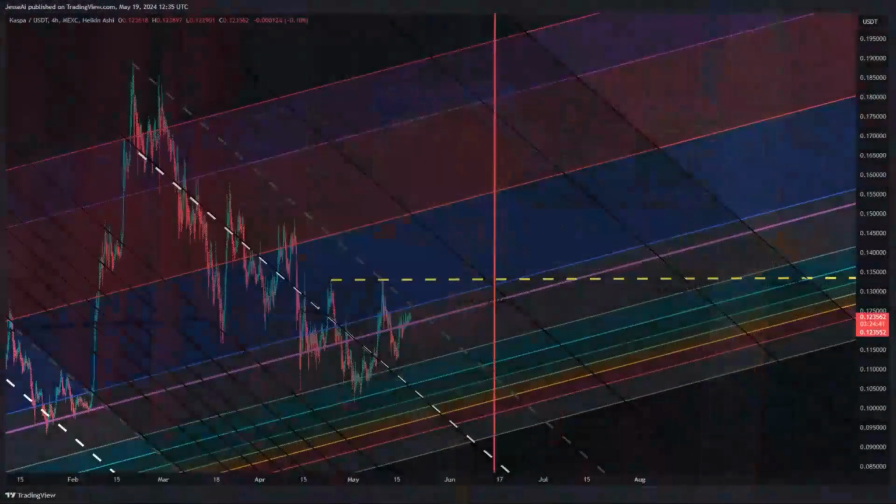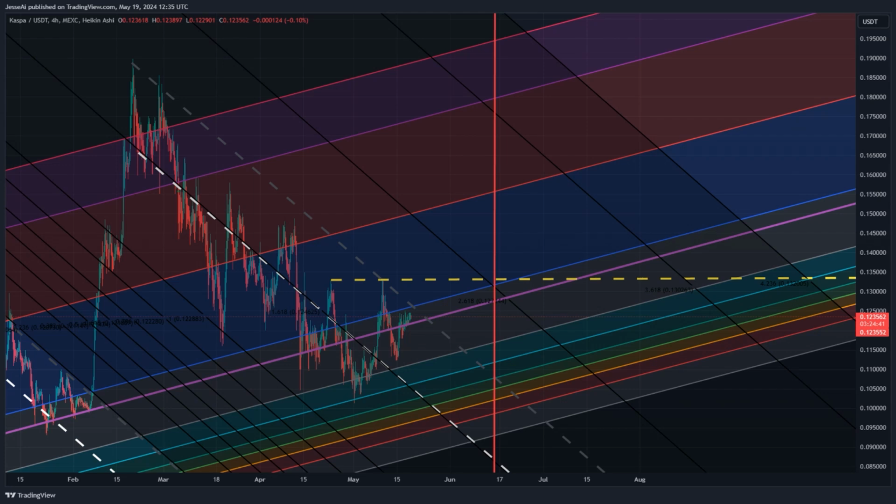Thus, this giant curve in Kaspa's price that we can see right now, if this 18-day cup formation suddenly broke to the upside, it would be extremely lopsided and really not make any sense. See this giant red line we can see on the Kaspa chart? That's showing June 15th. That's when the FOMC dates come out.